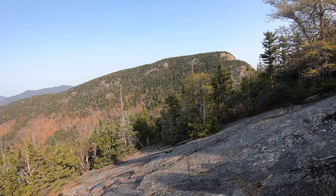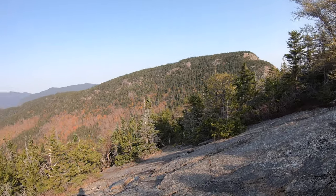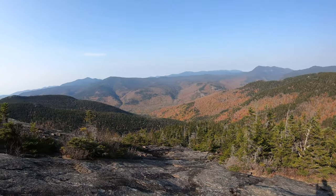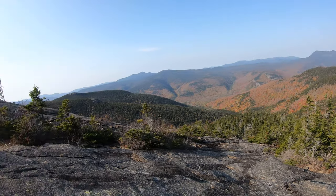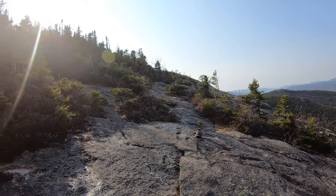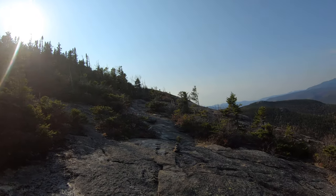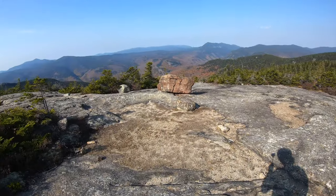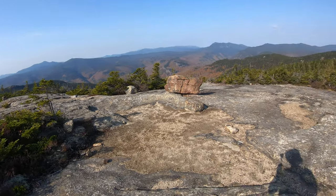Got a nice view going over to Resolution. Was just over there on Mount Stairs. Really nice views. Continuing up here on this rock face, doing pretty good. Really close to the summit of Mount Resolution.